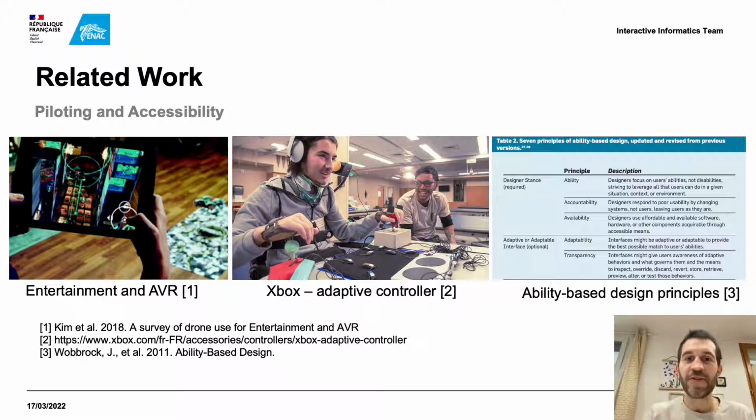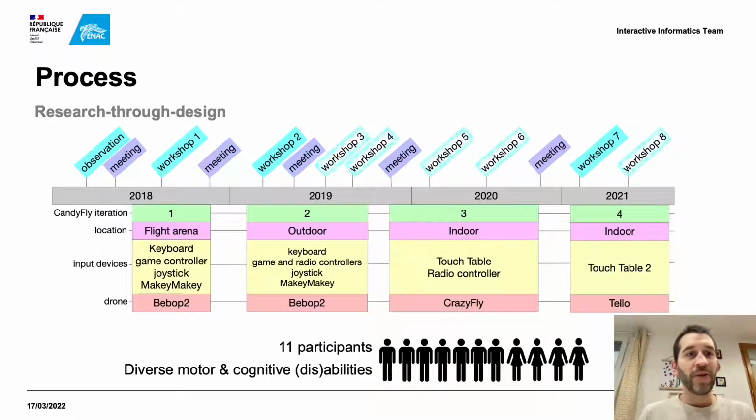And regarding the methodology, we based our work on ability-based design principles that suggest to focus on abilities, existing devices, and adaptability, for instance. We followed a research through design process, which aims not only to produce usable artifacts, but also to generate knowledge through an active process of ideation, iteration, and critique of potential solutions. We did 4 iterations of the CandyFly software over 3 years, conducted 8 workshops, and documented results for 11 participants, 7 male and 4 female, from 5 to more than 65.